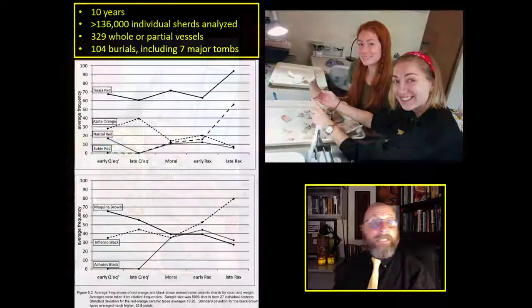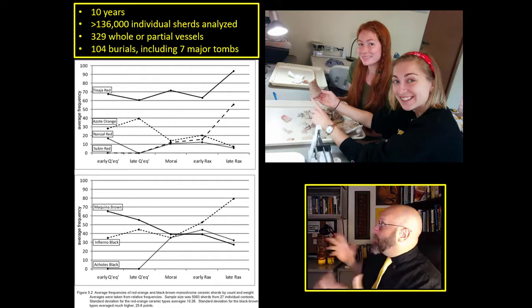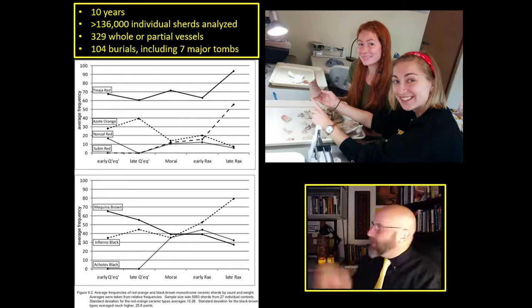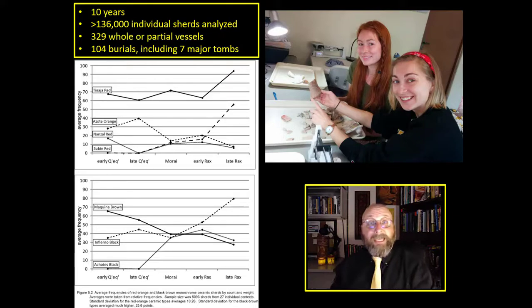And in my laboratory down in Guatemala City, I use very, very intelligent, very bright students. And over the last 10 years, we've analyzed over 136,000 sherds, 329 partial or whole vessels. And this includes vessels from over 104 burials, including the 7 major tombs from the city of El Peru Waka. And what we do with this is we crunch all of these numbers and we produce these amazing statistics that you can see there on the left, tracking how different styles are changing over time, and how different ceramic types are distributed across the site as a whole.